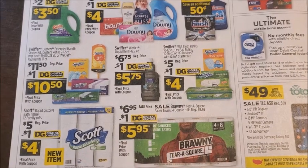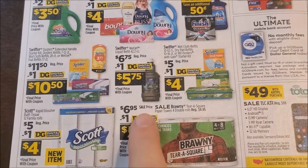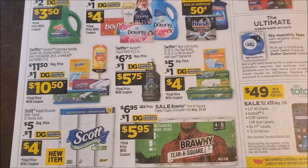And then we also have a dollar digital coupon advertised on the Brawny Terra Square 4 double roll paper towels. Those are regularly priced at $9.95. They're going to be on sale for $6.95 minus that dollar digital coupon. We'll make those just $5.95 after the coupon comes off.